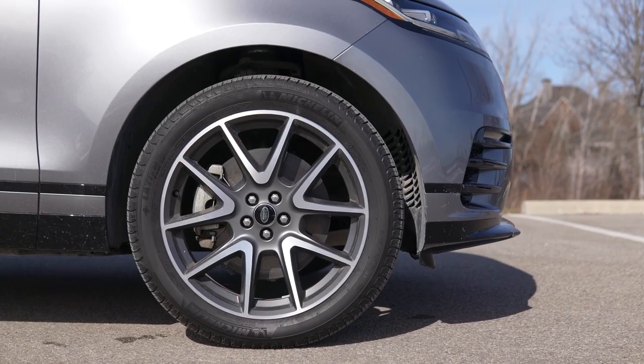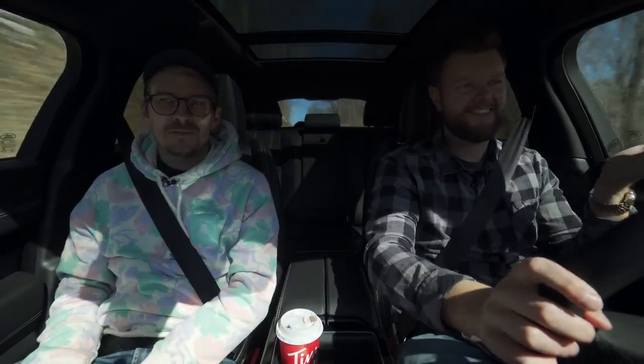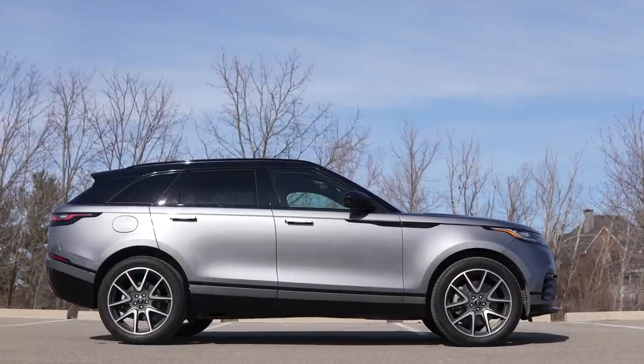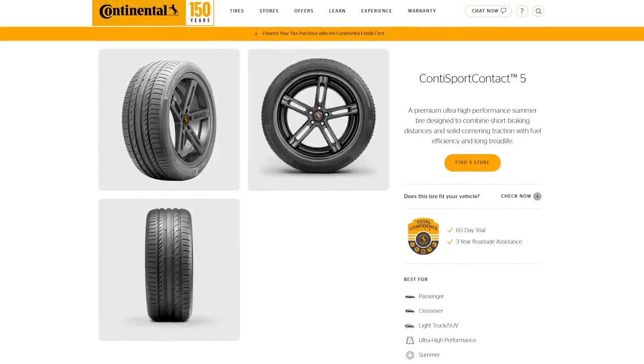They're a little too plain for a Velar. They're just a simple double 5-spoke. Should I say the same thing I say about every big SUV? Say it, Yuri. You put some Forgiatos on it, it'll probably look sick. I mean, on a Range Rover, yeah. And what would be the Continental recommended tire for a Velar? The ContiSportContact 5.